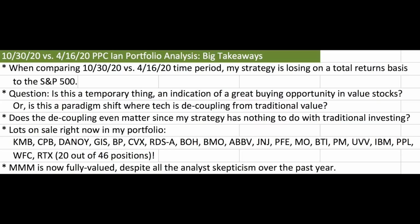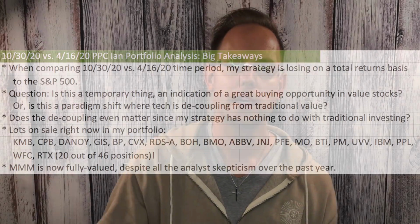So that being said, for the average investor out there, speaking more hypothetically through the lens of everyone out there, is this divergence indicative of more to come? Is this divergence indicative that something has changed when you compare value investing to growth investing? Put in the comments below what you think. That's one of my main takeaways from this.